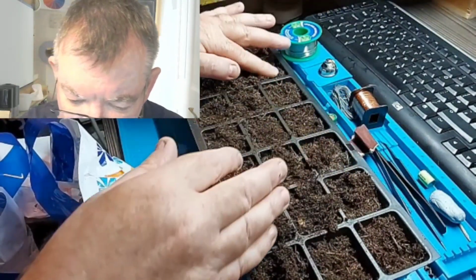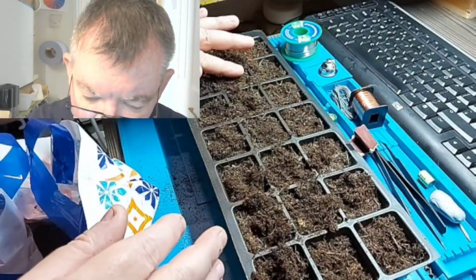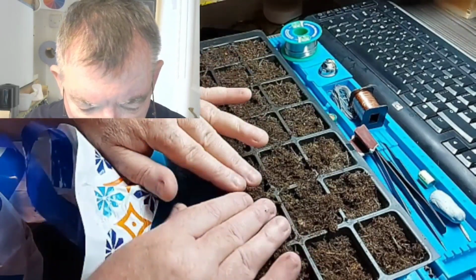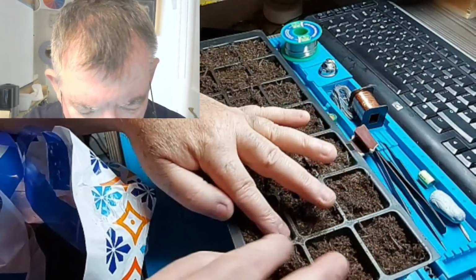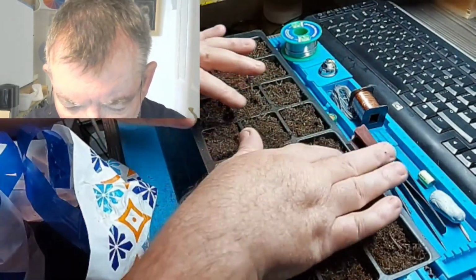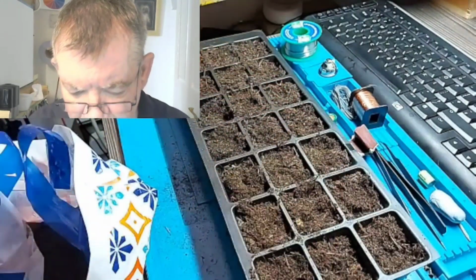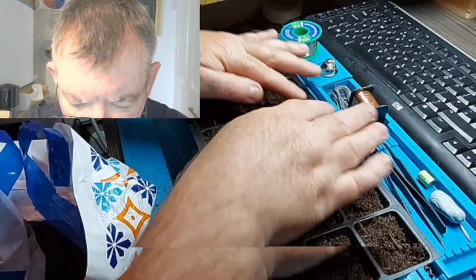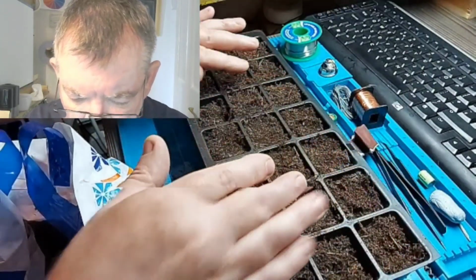But I'm going to do exactly the same for the Allison. But before I do that, I'll show you. Okay. Now they'll go up and they'll get a good watering, and then, as I said, I'll cover them with a propagator lid, a big one that'll cover it all.